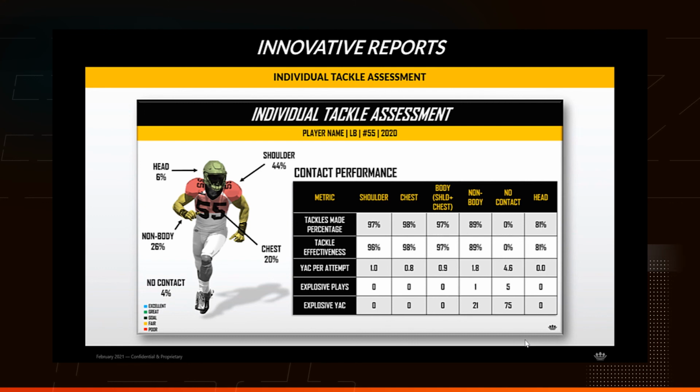On the right is a breakdown of his performance based on his primary contact. So we have tackles made percentage, tackle effectiveness, yak per attempt, and then our last two, explosive plays and explosive yak. Those are any plays that result in yards after contact being 10 or more. And so we have broken it down to shoulder, chest, body contact, which is shoulder plus chest, non-body, no contact, and head contact. And so each of these metrics shows their performance when that specific body part made contact.